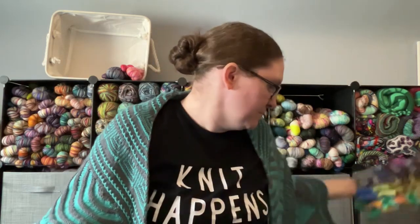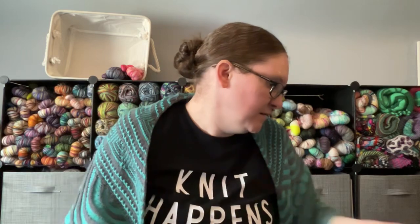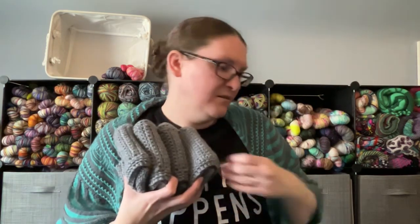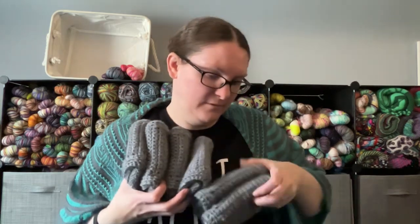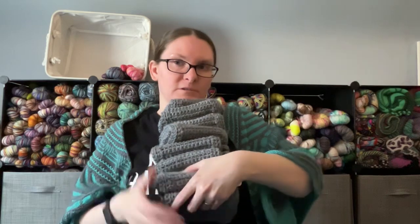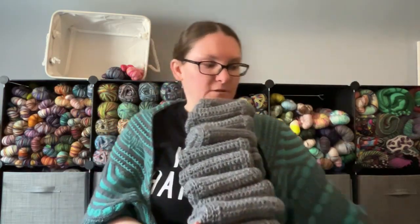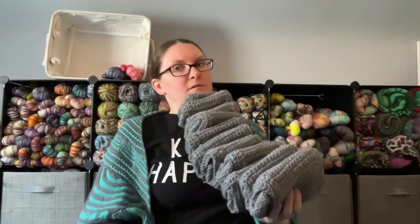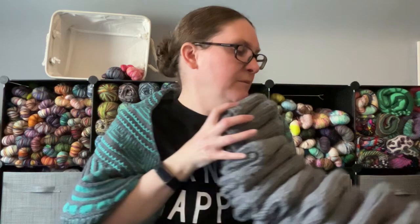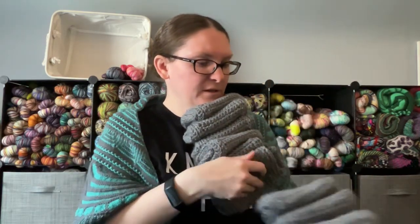This is what is mostly in this basket. So I made my dad some crochet slippers. Made him 7 pairs. 2, 3, 4, 5, 6, 7. 7 pairs. I'm not going to show each one, but there's 7 in there. This is for his Christmas present.